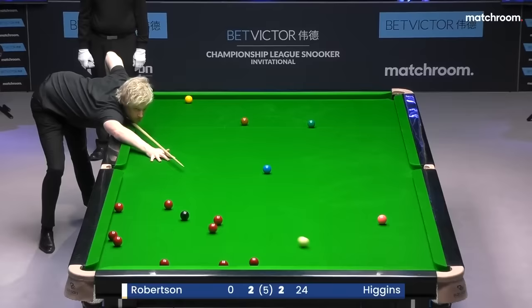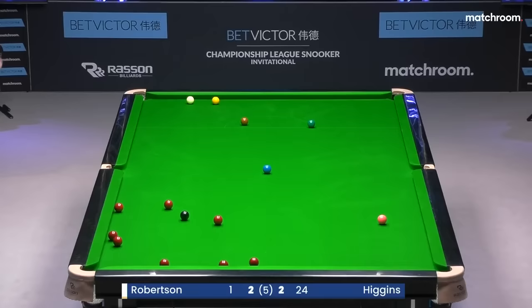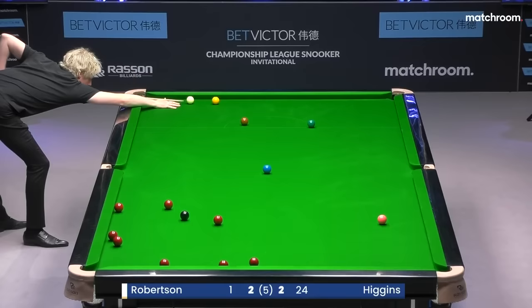What a pot. Deserved a better kiss than that, although Robertson can put Higgins in maximum strife here. Yeah, if you can block off the side cushion as well. Force him to go at least two cushions. One.